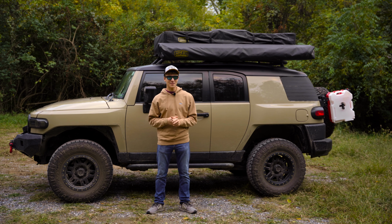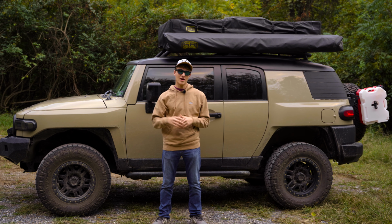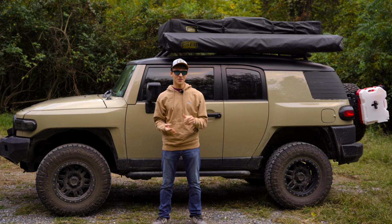The one thing I do say about it is it does take a little bit longer to set up. It's probably around 20 minutes if you're by yourself, 10 to 15 if you're with another person. But if you want to see the full review on this tent, click here, I have a full review up on it and also how to set it up.